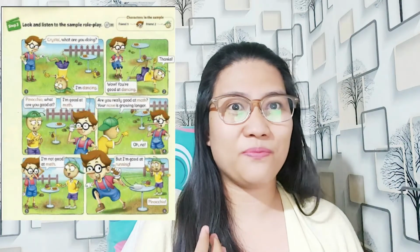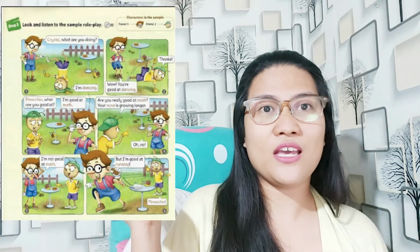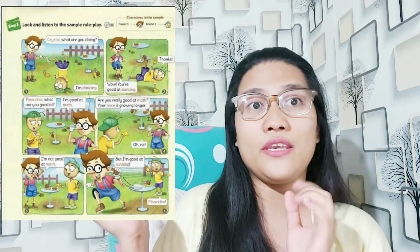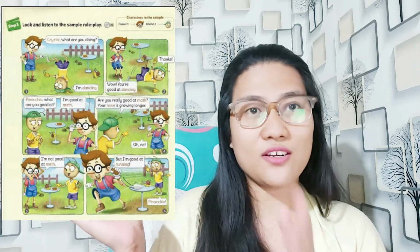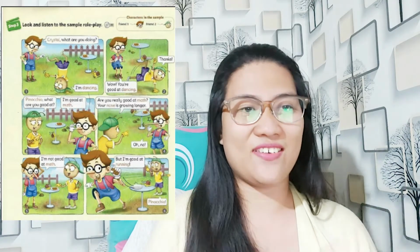And also in this book, since it's already about speaking, we can also maximize doing some exercises like singing and also role playing, just like in this way. It already has an audio, so you just have to download the audio of this book, and then you can let your child or your student listen to it, and after that you can role play together. So that's good.